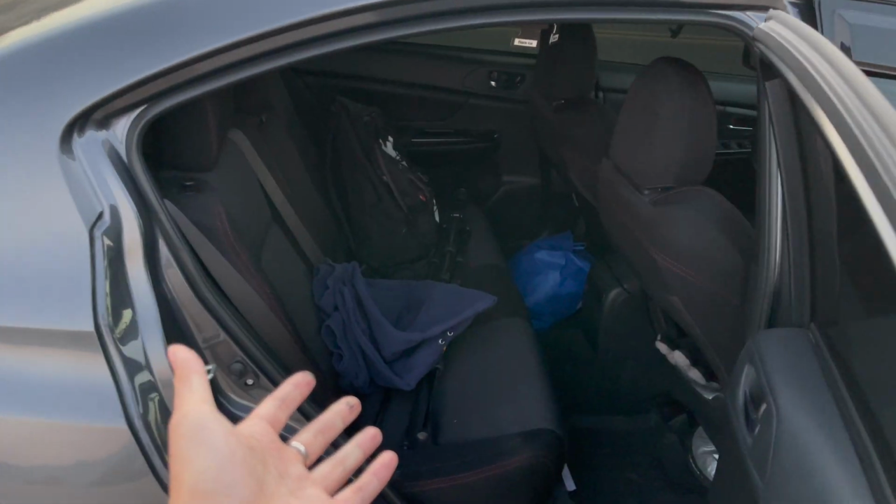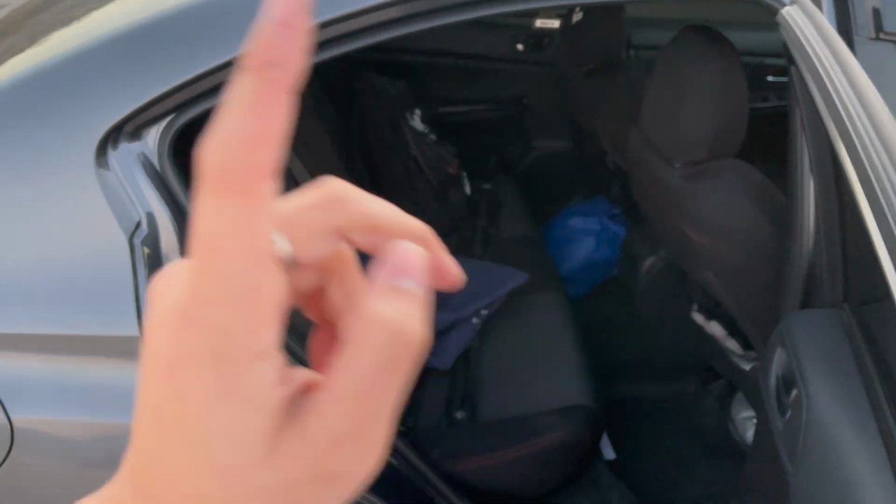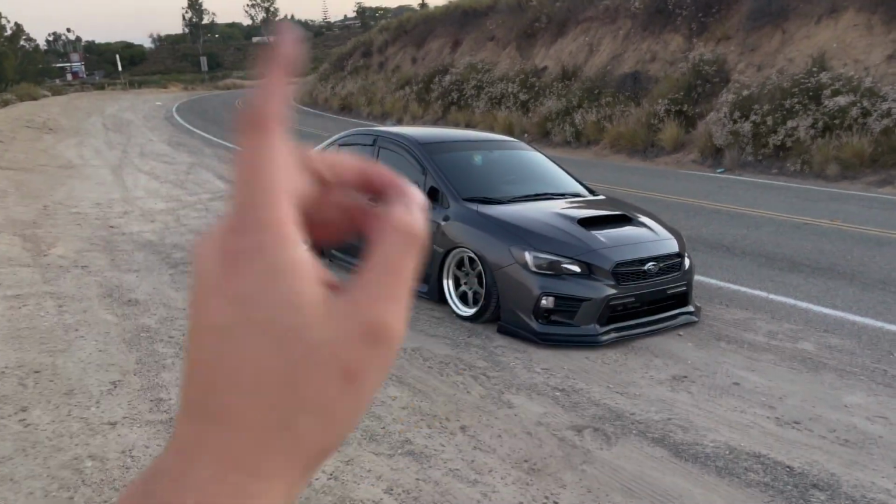This is how much space you would get, and it's a bad thing because then I throw all my junk back there because I'm like, oh, there's so much space. So no doubt this car could be a family car for you.